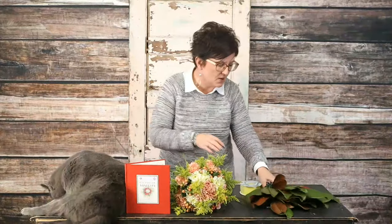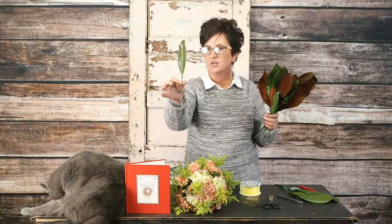All right, so here's our magnolia. And our magnolia leaves, let me show you what we did. So we wired them. We put them each on an individual wire. And it was going to take a little while. So I wired most of them, but I'm going to show you how to wire a large leaf.